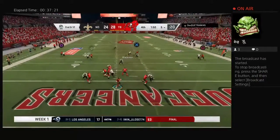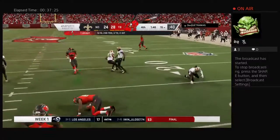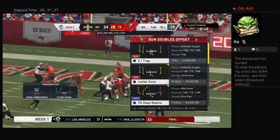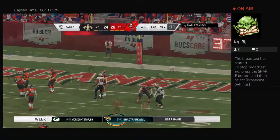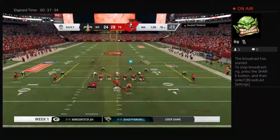Brady going to look to throw. That's caught by the big tight end, O.J. Howard. And he'll be brought down, it looks like, right at the 15. They'll wind up getting 10 back as that sets him up for 3rd down.